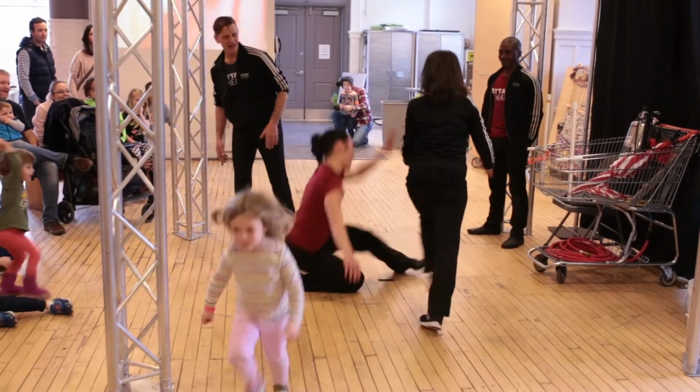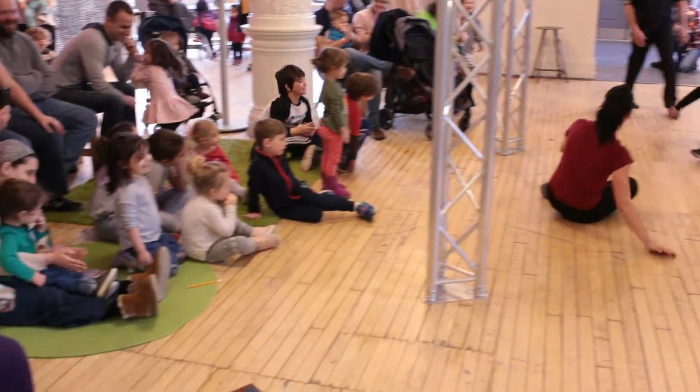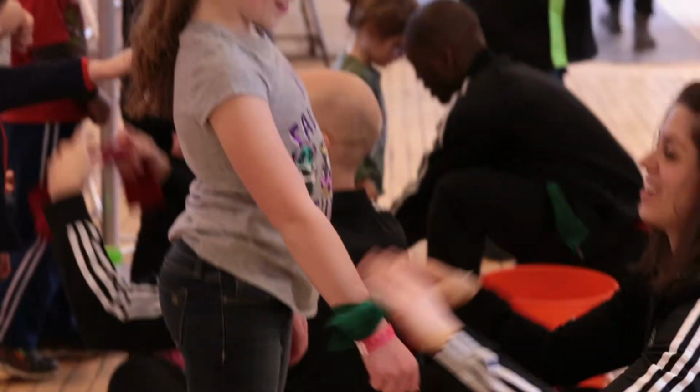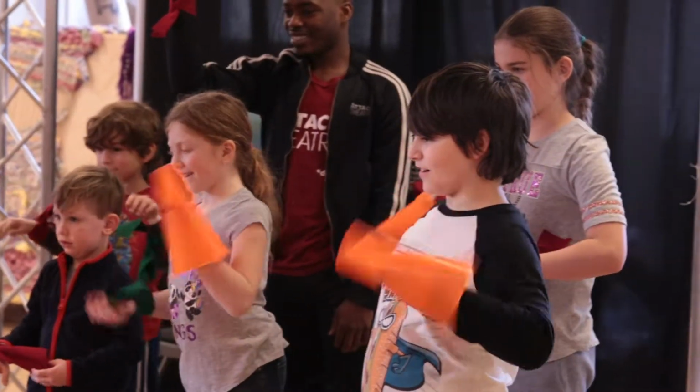What's really fun about the Rube Goldberg exhibit is that it actually is a cooperative experience. You have to work together to make the Rube Goldberg machines work. And what's really great is Attack Theater is all about working together to make the dance work. Kids can be kind of timid and to themselves, but once we start moving and bring out all these cool toys and objects to explore, the kids are so open and just willing to play with us and problem solve and figure things out, which is what it's all about.